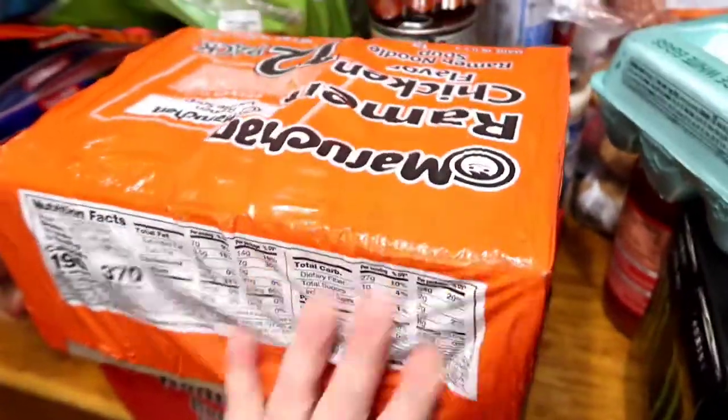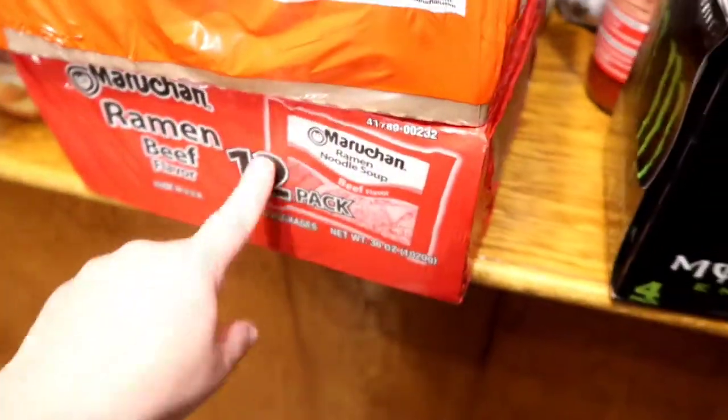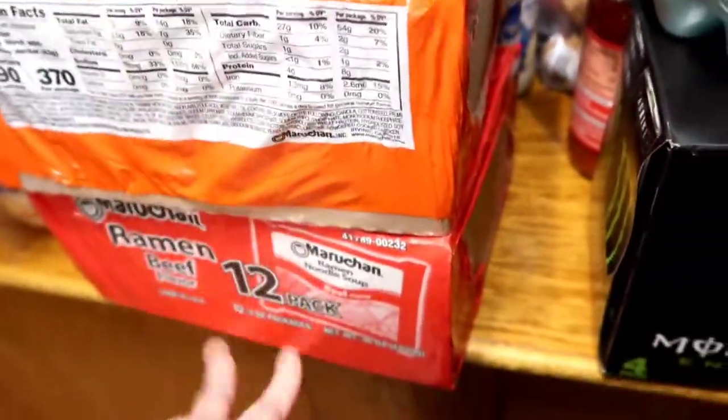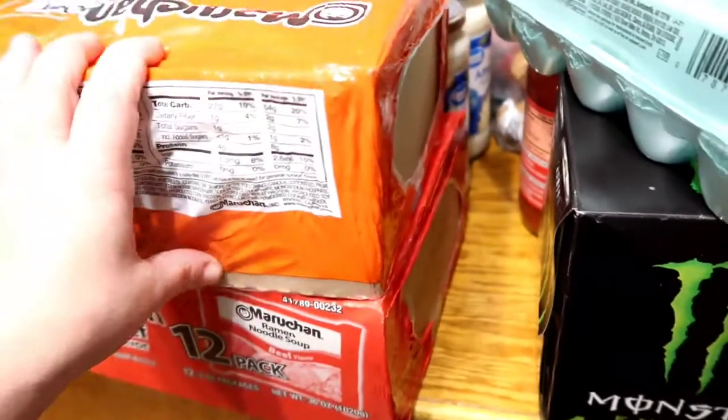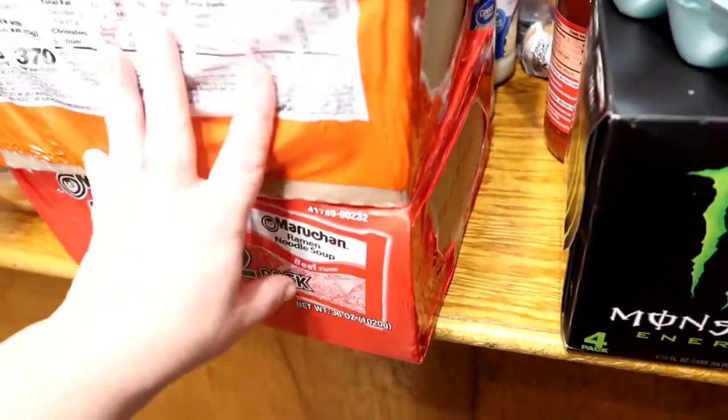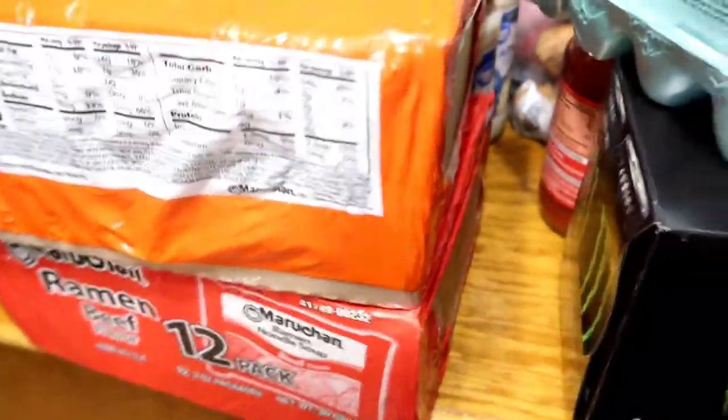I got some ramen for the pantry. This is something that a lot of people put in their pantry. My kids do eat this stuff. Not a lot, but every once in a while, like on the weekends and stuff, they do eat this. So I did go ahead and get a chicken and a beef for the pantry just to have it.